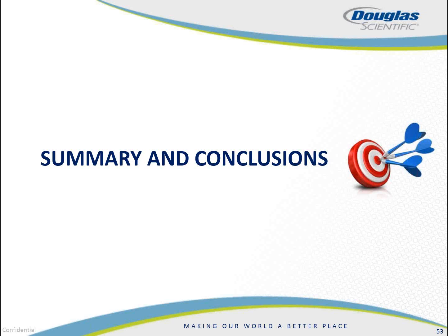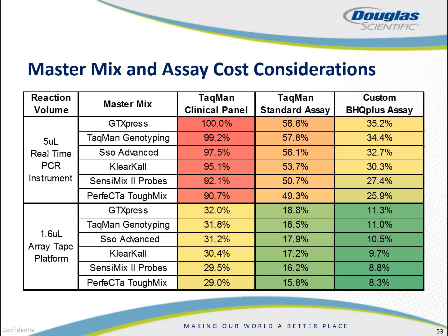So from here, we'll go to overall summary and conclusions. And we've talked a little bit about the cost considerations here and there. While we were putting together these experiments, I kept track of the catalog pricing of each of the components that we used. For some of the human assays that we analyzed, they were part of the clinical panel from the TaqMan assay clinical panel, and some were in the TaqMan standard assay panel. And we also compared to custom BHQplus assays.